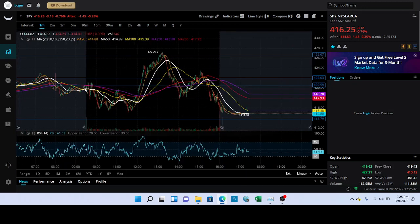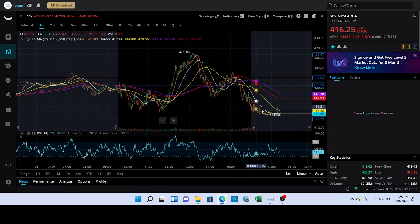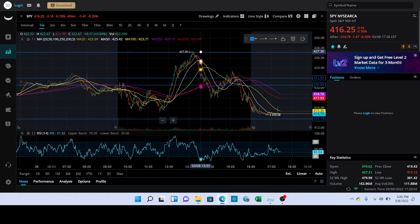Now let's flip on to the SPY. So SPY on the 1 day, we see something similar, except we actually made fresh lows near the end of the session. Whereas with the Nasdaq, we closed above that earlier low. So we went all the way up to 427.20. Now we'll see why that's significant.